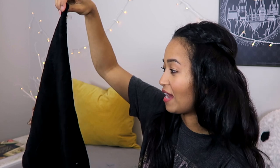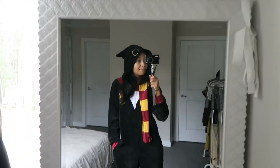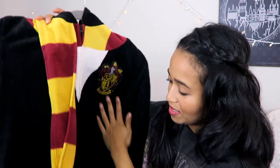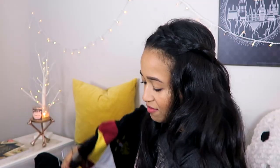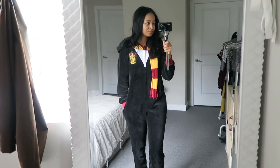because I've never had a onesie before. You are Harry Potter when you wear this because the top has his scar and his glasses. It's so cute. And this is a pointed hat. So it's like you're in a robe. And it has this fun little scarf and it zips up and it has the patch and it does have these little red cuffs on the ankle and the arm, which is a very nice touch. And the best part, it's fuzzy on the inside, which is so great because I know some things would not be fuzzy on the inside.